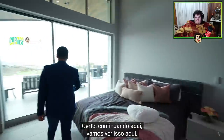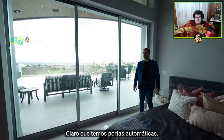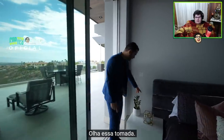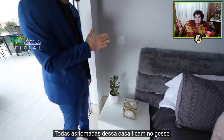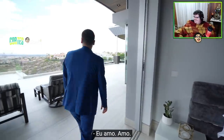All right, following here, let's check this out. Of course, we have automatic doors. By the way, I have to mention this. Mikey, can we get a close-up? It is a weird angle to talk about this. Look at that plug, how it's beautifully recessed into the walls. All the plugs in this house are recessed into the drywall, meaning it sits flush. Even his control panels and his pictures. I know you love those details. I love them. I love them.